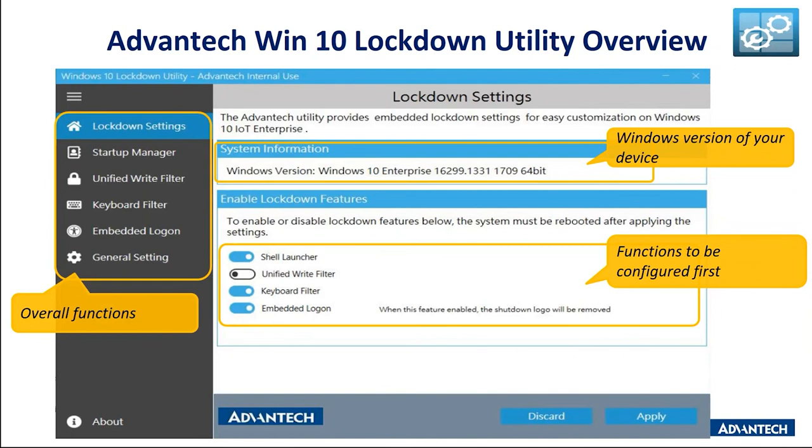So LTSC has this option of not allowing such updates. You have that option. Just imagine you have deployed a few hundred units on site, and then such an update gives you issues. You have a hard time. So LTSC gives you that flexibility, that authority. Okay.